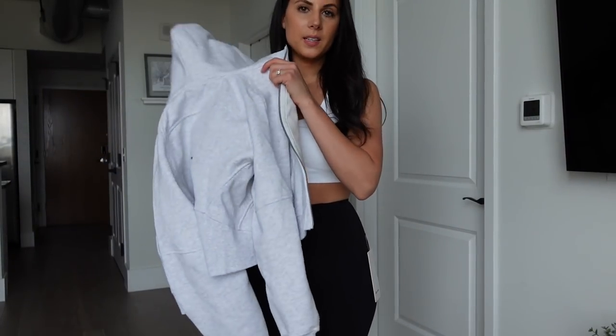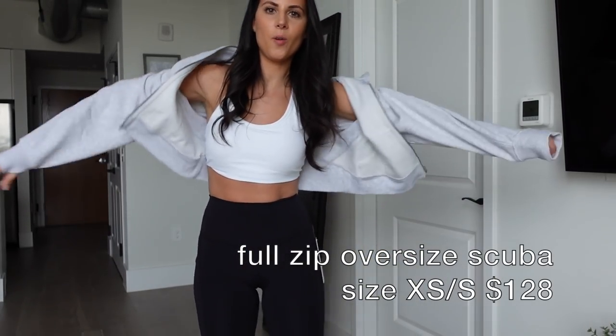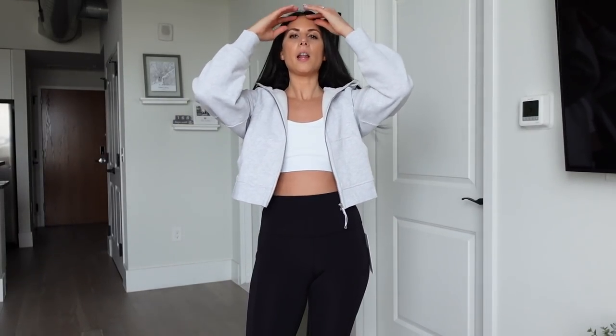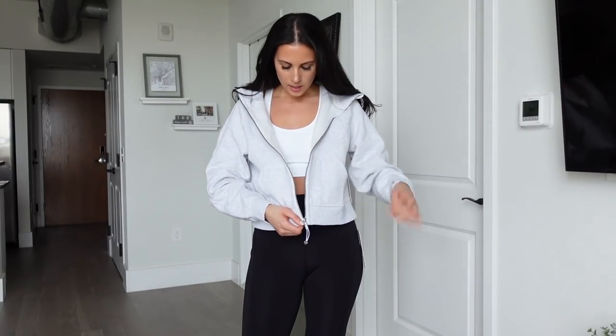All right guys, we're back to the full zip. I tried on the navy one in my last Lulu haul, and I was like, if they come out with this color, I'll die. I'm so happy I got it. I stalked the site on Tuesday, and I was able to pick it up. It sold out literally the fastest I've ever seen a Lululemon sell out during a drop. I'm so happy I snagged it.